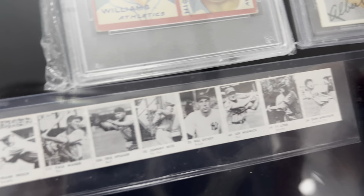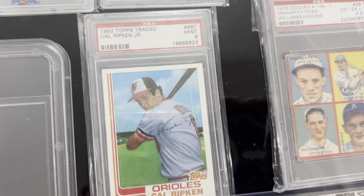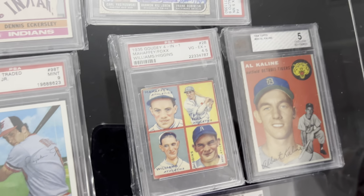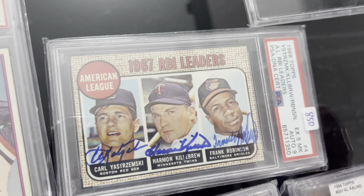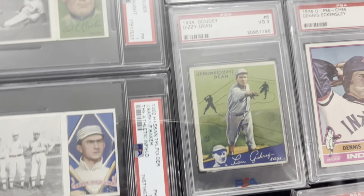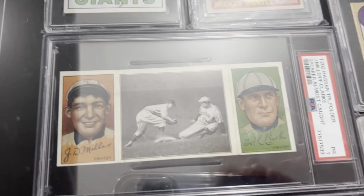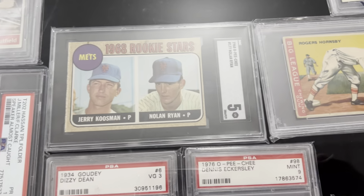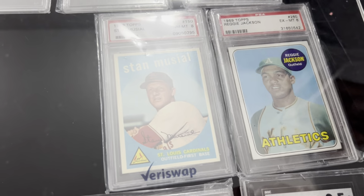Look at that little strip card I haven't seen before. That's a unique piece. I'll ask him about that little strip card here. This is a tough card to get in a 9. That's a cool card right there. Three Hall of Famers. Awesome card. Yeah, it's a cool second year. That's a beauty right there. Got some great stuff as always, my friend. I'm like, where's your hole? It's in my pocket.